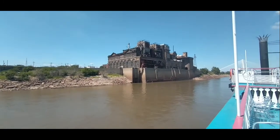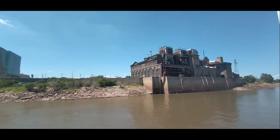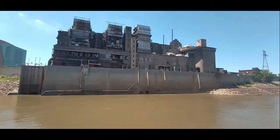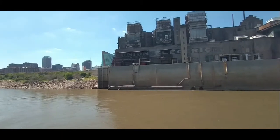That was the first generating station built west of the Mississippi River. It was built back in 1902 to supply power. Wow. Now if you look right in front of the power plant, on the other side of it is that long concrete wall. I would love to crawl inside that.